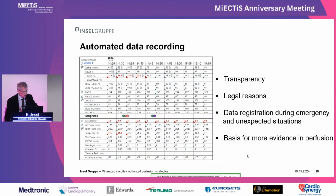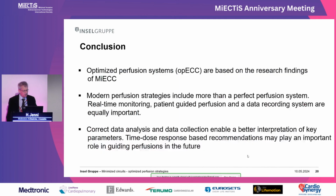Shortly, an overview about what we measure in our clinic, automated. So we have all the parameters here during a case, transparent for everybody. And I can also see that from home on my phone if I want. So that's clear. Now we have to start to analyze this data to bring it into context, and hopefully we will then also get some recommendation about time under a curve.